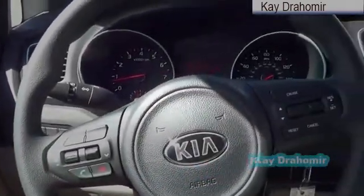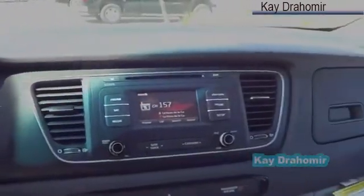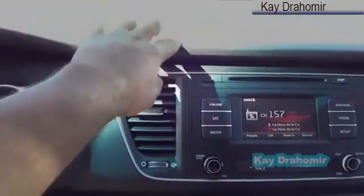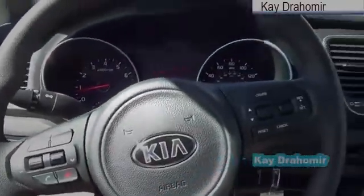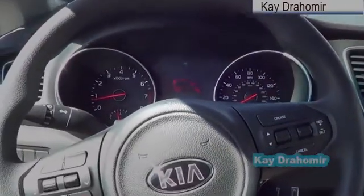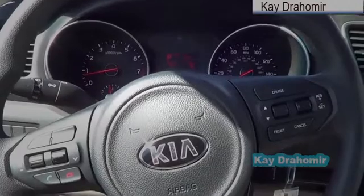Very nice. Now as far as build quality and materials go in the Sedona, it's pretty above average for the class. You have nice soft touch materials up here on the dashboard as well, and on the upper door panel too, and on the armrest, like I said. And there's not a lot of panel gaps or anything like that. It's actually one of the best interiors in the class as far as materials and build quality go.